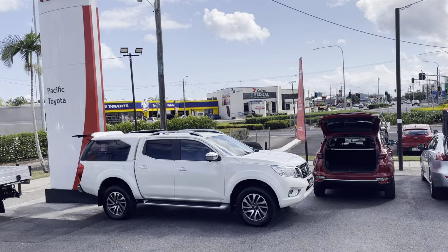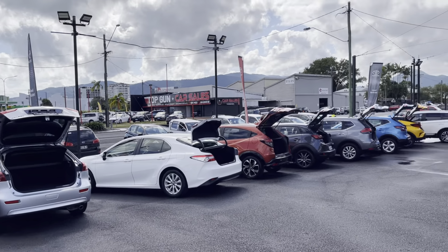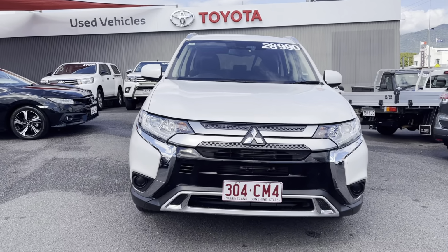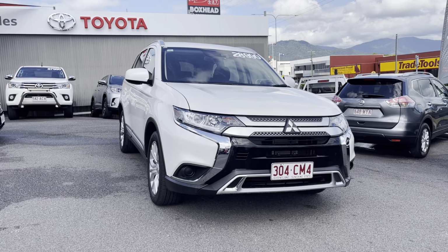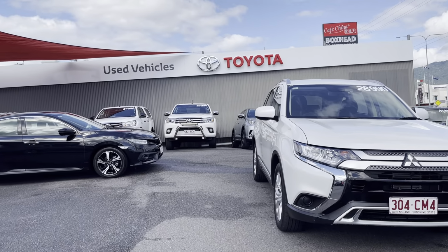So what I would like to do for you today is a high definition virtual tour of our 2019 Mitsubishi Outlander ES 7-seater all-wheel drive wagon in crystal pearl white, done 47,000 Ks. Before I get into the vehicle itself, I just want to show you the dealership here.